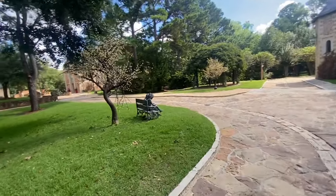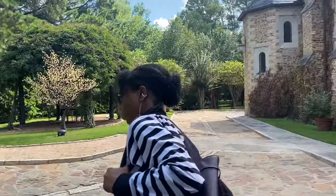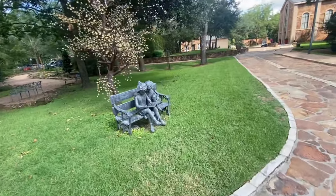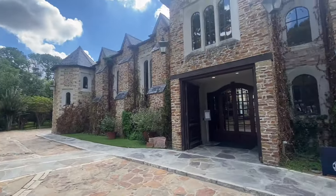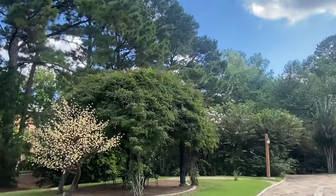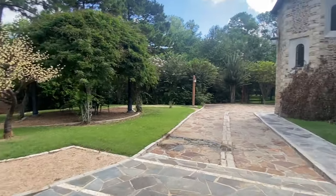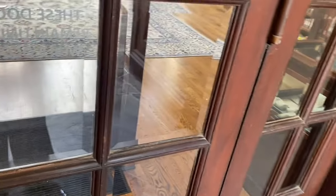There's a beautiful walk from the parking lot into the main area. There's a little gazebo, and it's just beautiful grounds and so nice. As we make our way in, we're kind of drawn to all the beauty around us, and we just want to go and explore, but we know we got to get into the library and see what's inside.